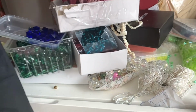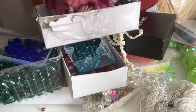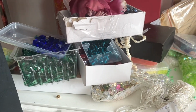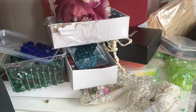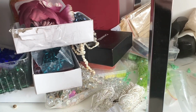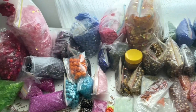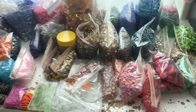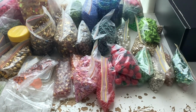fun one. I've done all that work putting all those ones back in their bags over on the bench, but I've still got all these ones under here that need to go back into bags and be sorted out too. So I will spend an hour or two doing that, and then I will be back.